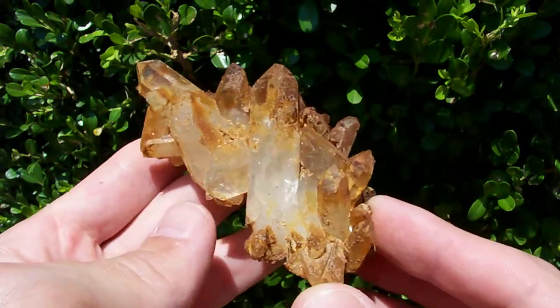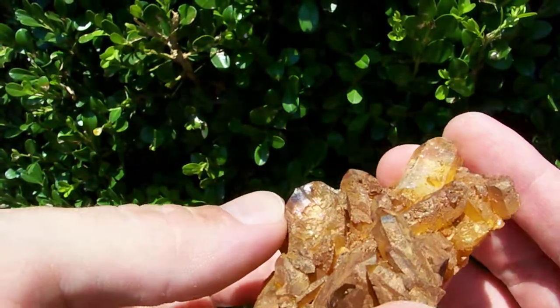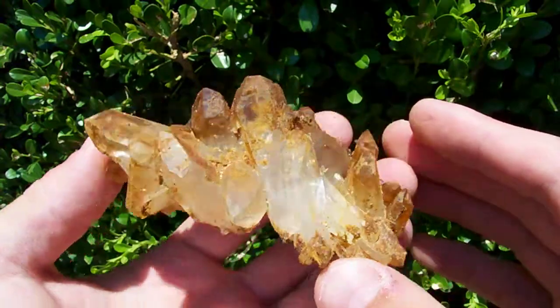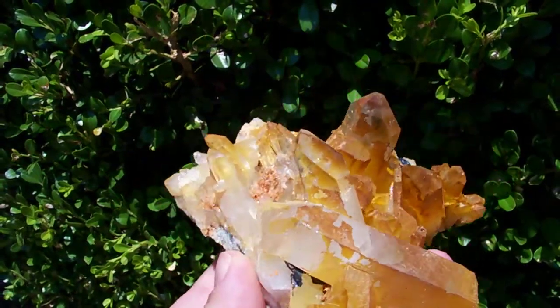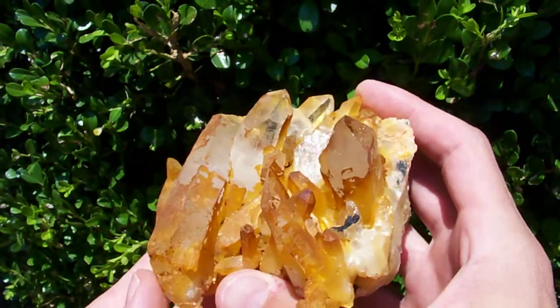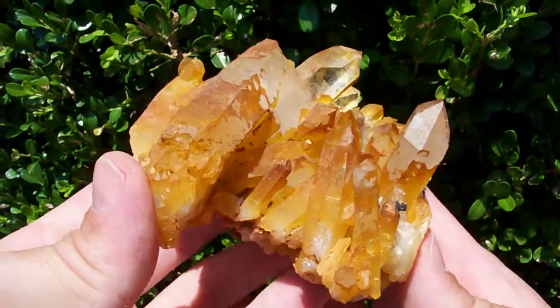This one right here is actually pretty nice. It's just got this bit of rehealing back here on the back side of this point. It's a pretty nice cluster. All of these are from Avatar Crystal Mine, formerly known as Arrowhead. The mine was sold about a year ago, and the new owners renamed it Avatar Mine.